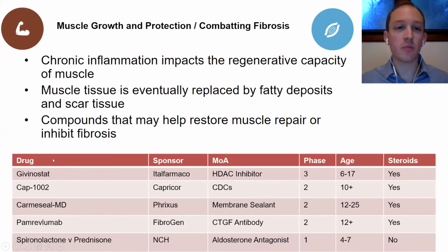A lot of these compounds that are downstream may also work for patients with Becker, although typically they are first tested in Duchenne, which is the more severe disease.